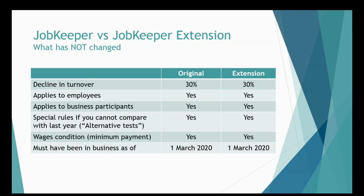Yeah, so the decline in turnover test for a business remains the same. For a small business, including a sole trader, you need to show a 30% decline in GST turnover. It still applies to both employees and business participants. Business participant includes sole traders, partners in partnerships, companies, directors. There will be special rules where the previous year doesn't give a fair comparison, for example, a sole trader who was on holiday or a startup business.